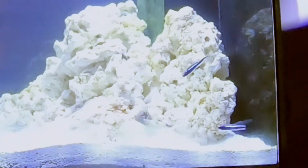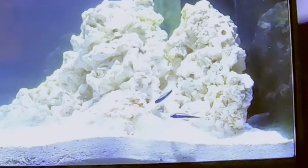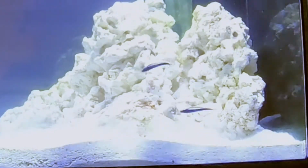I don't know if you just noticed the lights flicker there a little bit. That was the cloud feature from the Reef Beat app. It does kind of approximate a cloud. It dims the light. I've got it on the maximum setting, so it dims the light like 40%, and then it'll bring the lights back up, and it kind of looks like a cloud just went overhead.